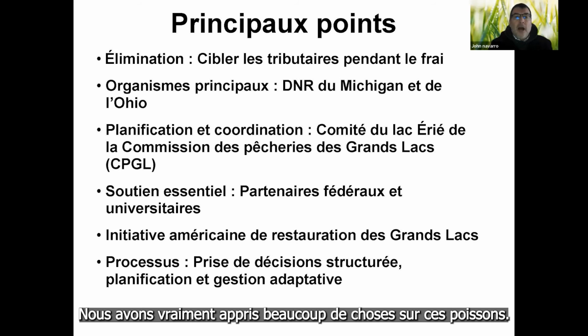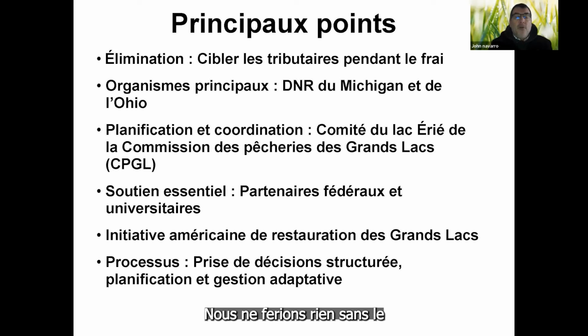We've really learned a lot more about these fish. We wouldn't be doing anything without the GLRI, Great Lakes Restoration Initiative funding. If we didn't have that, it'd be much less effort going on, just because we don't have the funding to do this kind of effort. And there was a process in developing the plan that we're doing through the SDM process. And it is adaptive management, where we're learning every day. So we're being adaptive to the situation as it changes.